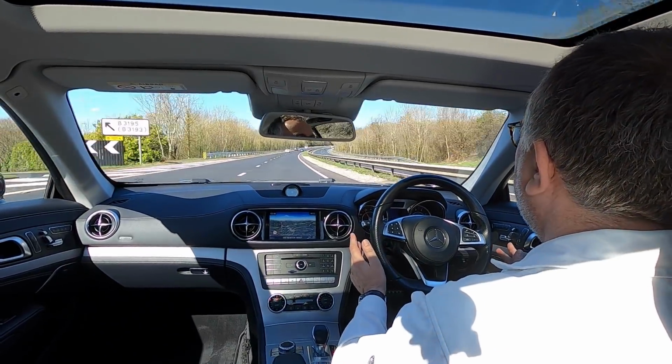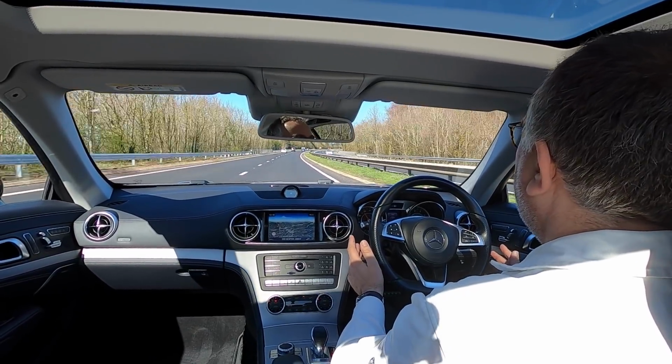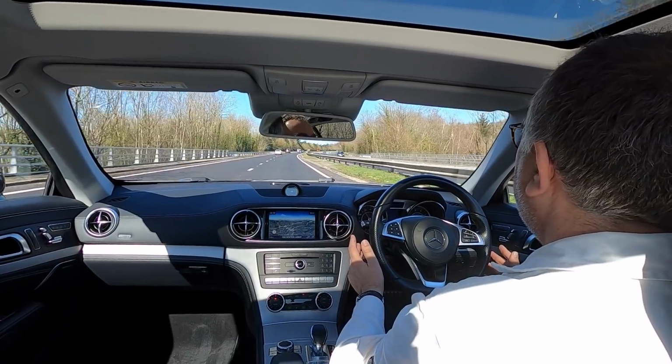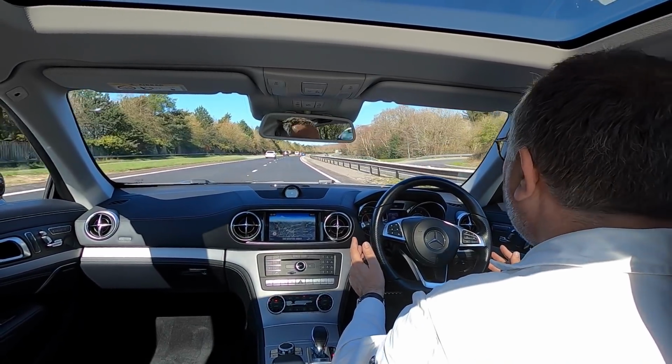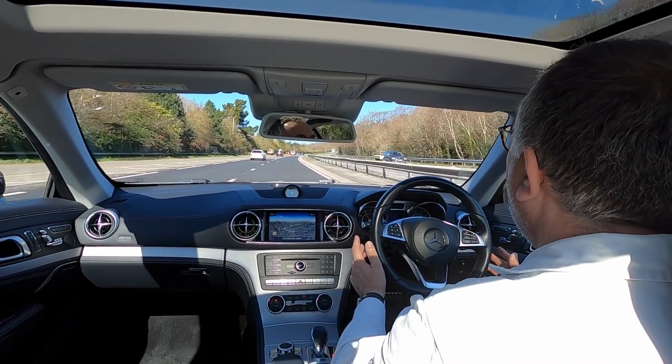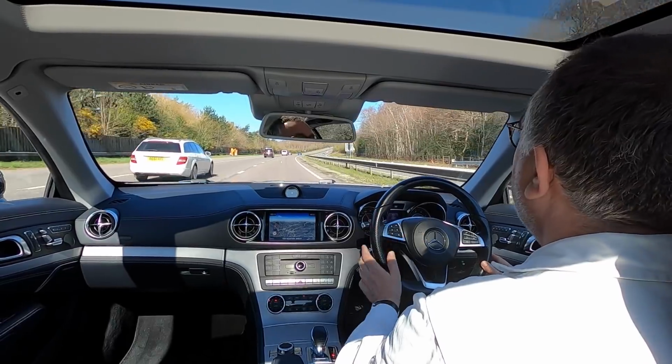Here we go. This kind of curve, it's fine. You can see it there now, just gently taking that corner for me. It's as close as you can currently get to a self-driving car. It won't make decisions for you, but it will certainly manage a lot of the driving.